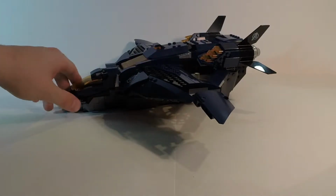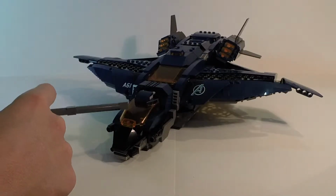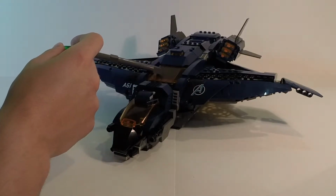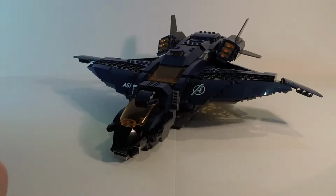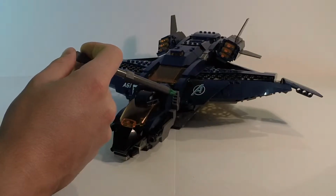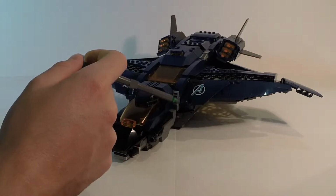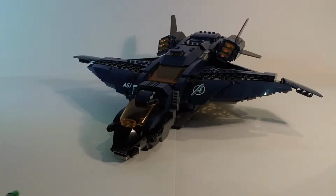The next part we'll be looking at is the cockpit window and the area above it. In the image we do see a cockpit window and a midsection window above it, which seems to be completely accurate, and another small detail present in the movie's Quinjet is this small vent right here. It's a little vertical vent that's displayed by this 2x1 piece, I believe. Yeah, it's ascending in width, so that is a very neat detail that LEGO added.